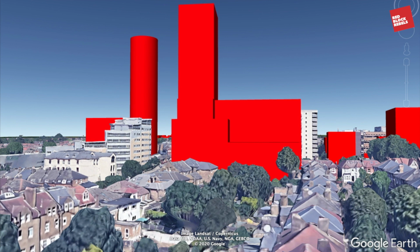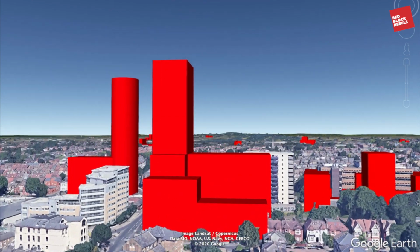Imagine the shock when developers announced the council was supporting plans for towers of 25 and 26 storeys here. No one has ever explained how this relates to the local plan.